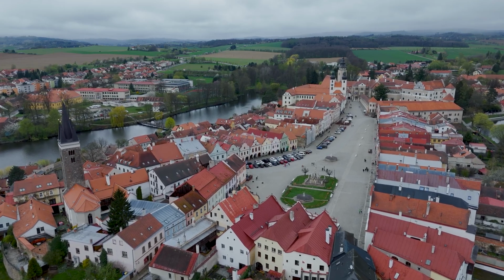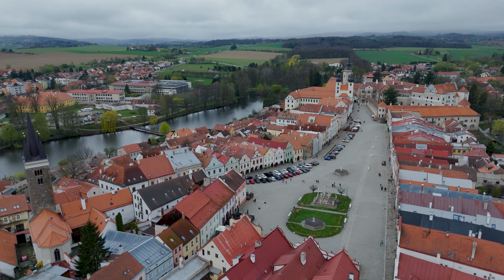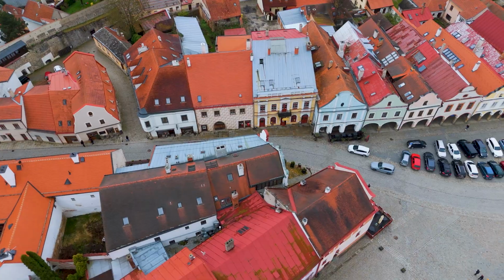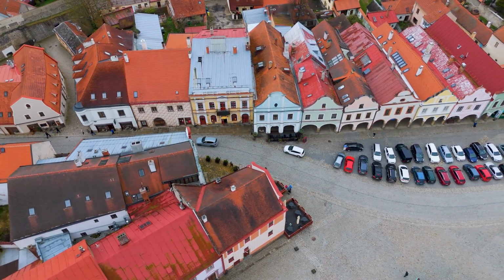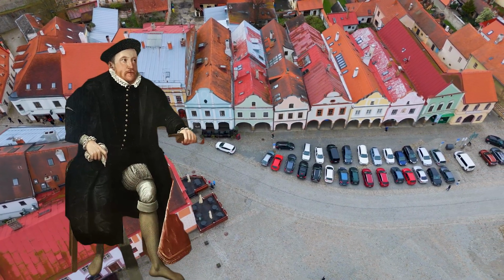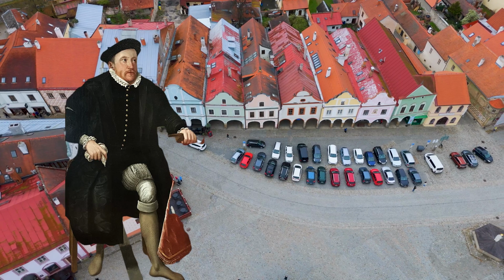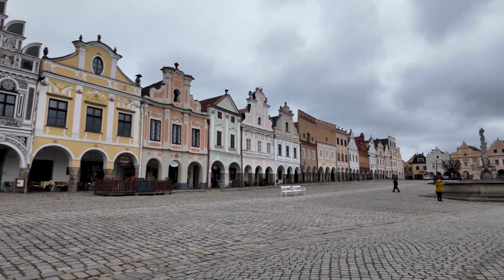But Telch's own story is perhaps a bit more interesting than a movie plot. This stunning square isn't how it always looked. So the story behind these houses is quite interesting. Actually, they used to be sort of Gothic style, and then there was a big fire that destroyed pretty much all of them. So everything you see now is down to a huge makeover that the town's residents, led by local legend Zacharias of Hradec, yeah, the square is named after him, this absolute lad got the whole town rebuilt from a pile of ashes into the stunning Renaissance and Baroque setup.